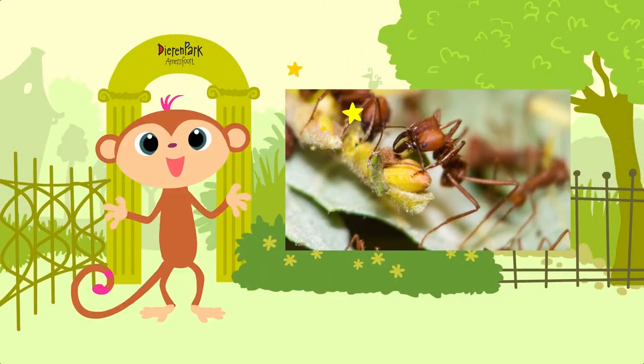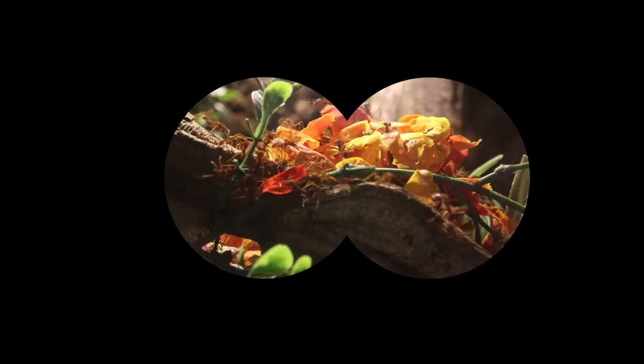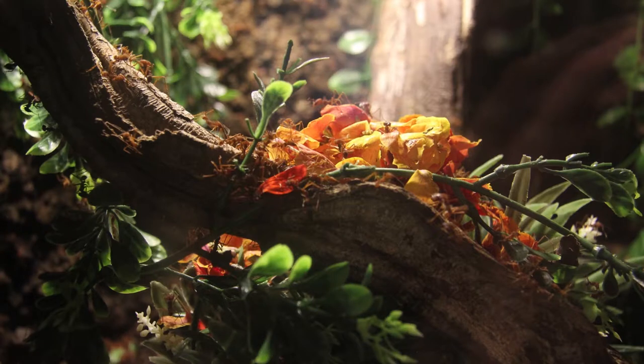Would you like to learn more about ants? Where are ants originally from? Do you see it already? Yes! Well done! Ant families live close to flowers, leaves and grasses and prefer warmth.